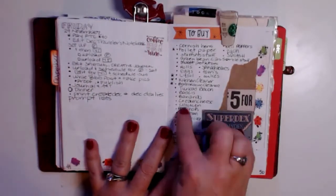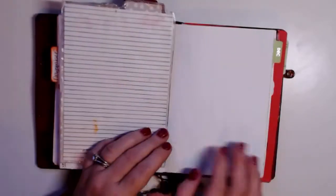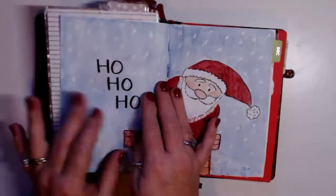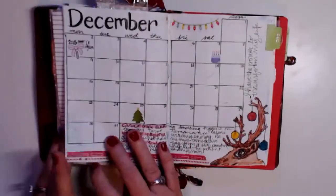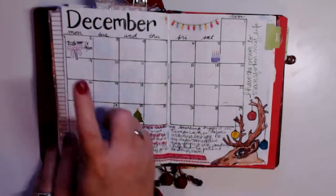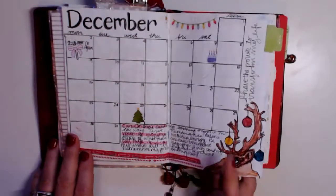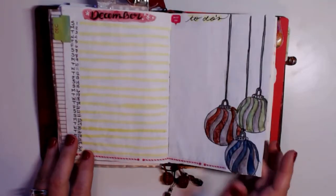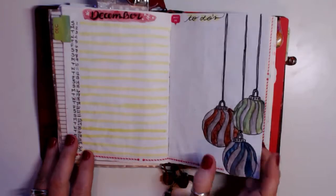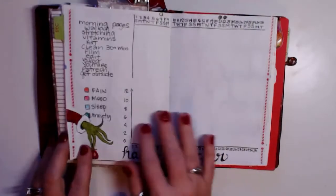So I'm trying to get this done because I need to go to the store, and I have quite a few other things. So then here's where December's setup is. And I made my doctor's appointment. I need to make my dentist appointment as well. I really like how those look. Next time, I think I might make each one different though.